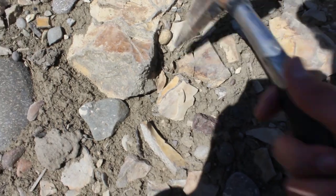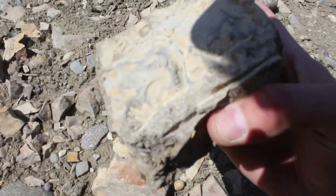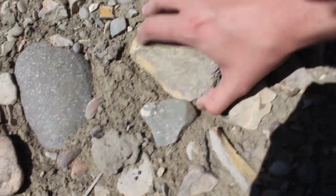All right, so here's a good spot. See these limestone concretions that are septarian in nature. They've got those pockets of calcite. So these are going to be the kind of things that are going to be holding baculites.